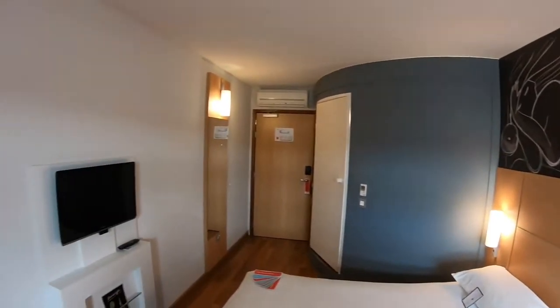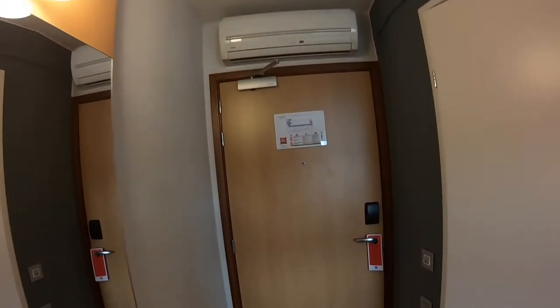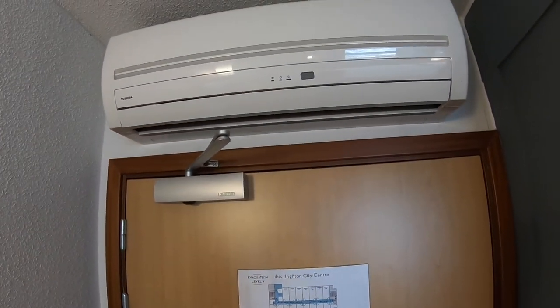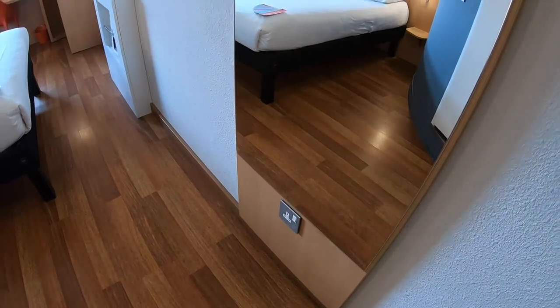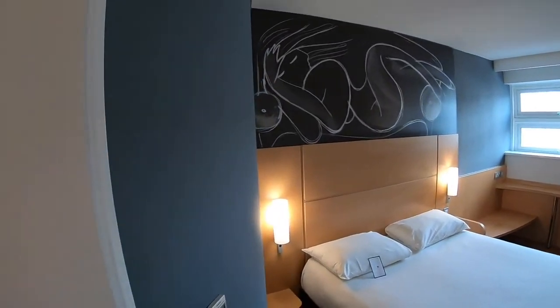So I will go back to the beginning and show you exactly what I have got. Upon entering the room just here, you will notice above there is an air conditioning unit, which we like. There's a lovely full length mirror for checking yourself out, very clean. And there's a plug socket beneath it. First plug socket of the day. To the left is the bathroom, which we will explore shortly.